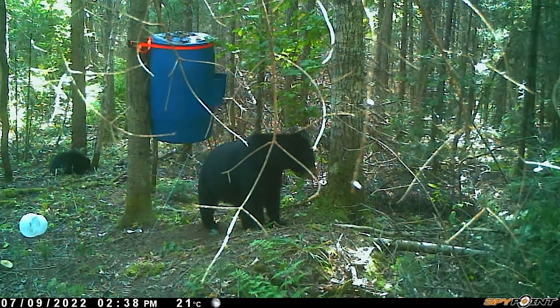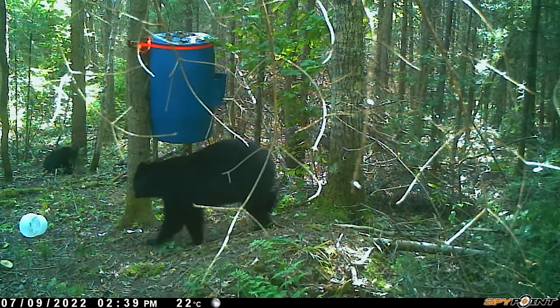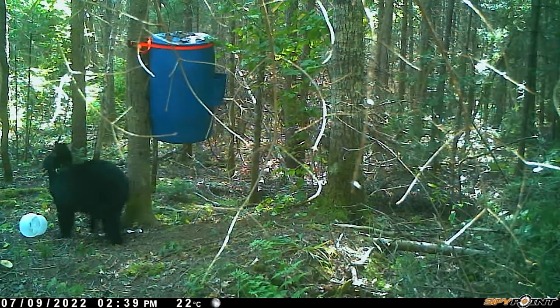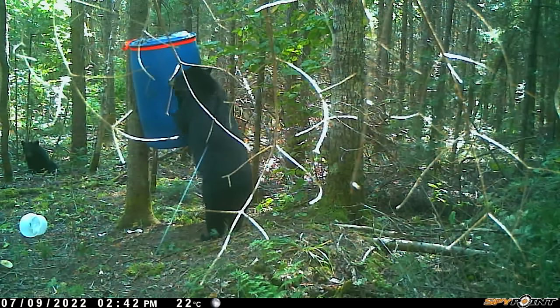And the camera didn't get the first impressions. You could see that the stink bait's down on the ground. So we did miss a few impressions, but that's how this camera happens to go. And the bear, over the course of the day, comes and visits a few more times. So the bear now knows where the food is and won't forget. So the trick now is just to keep it going, keep the bear interested.